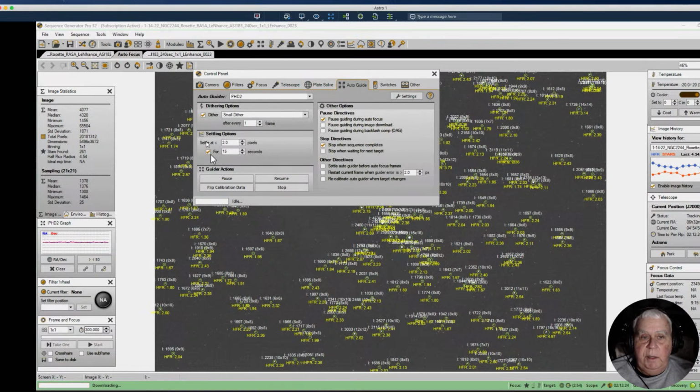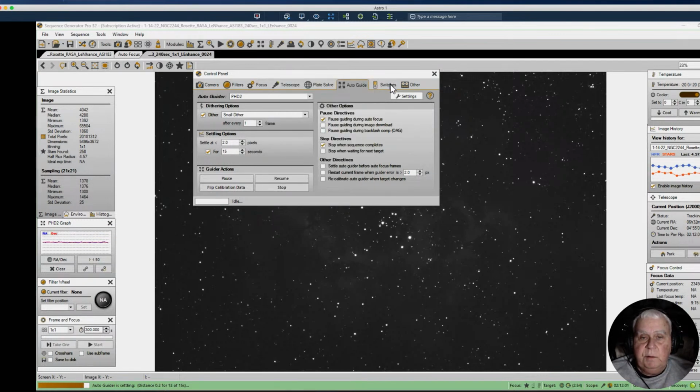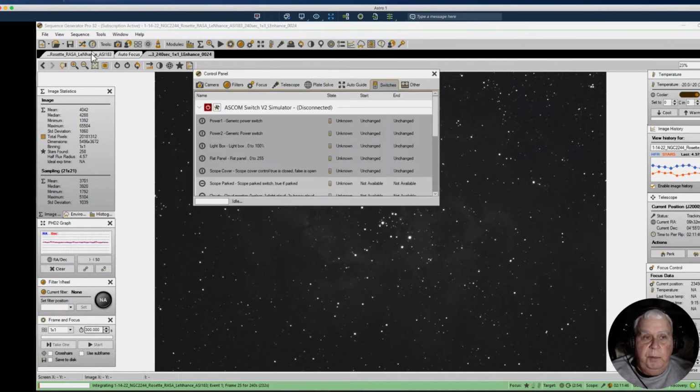This is where I coordinate with my PHD2, and the settings allow me to connect with the profile that I'm using. I disconnect when I'm done, and it switches to my power. This is for observatory control, flat box, and so forth. So the control panel allows you to program everything.